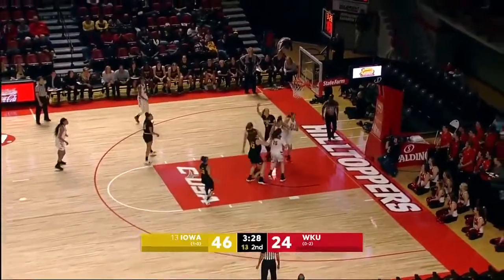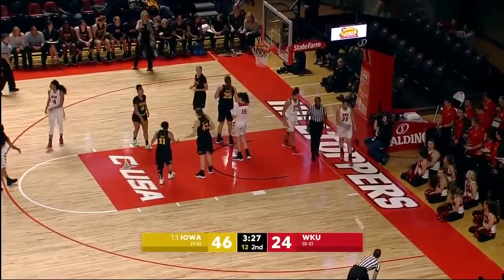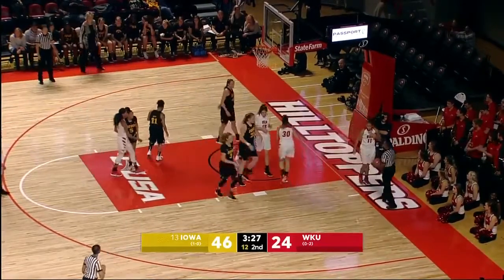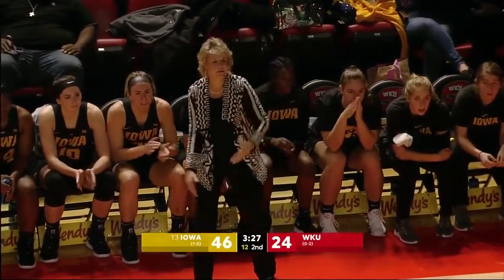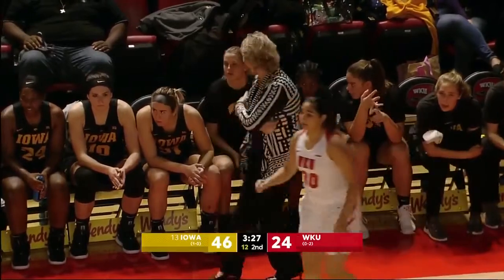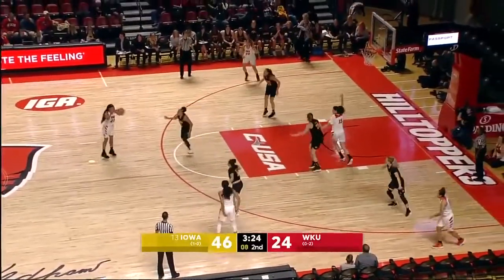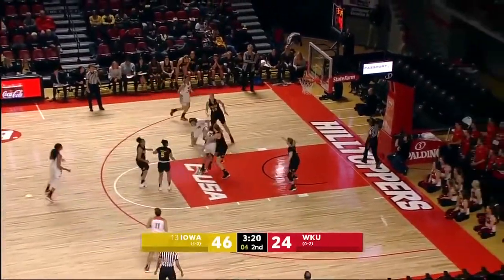Iowa, as we said, picked to be among the leaders in the Big Ten. Coach Lisa Bluder in her 19th season, the winningest coach at the University of Iowa. 369 wins, going for 370 here tonight. 725 overall wins throughout her career. Now she's one of the few that 35 seasons and 700 wins.